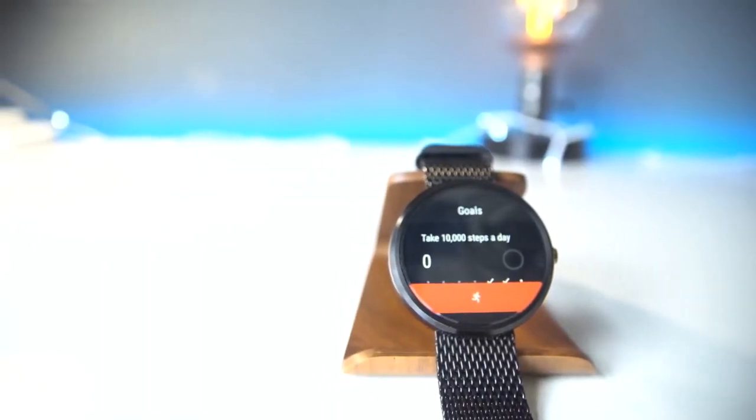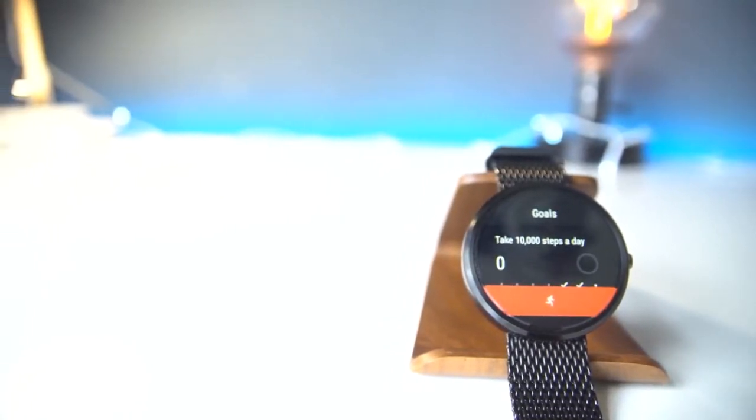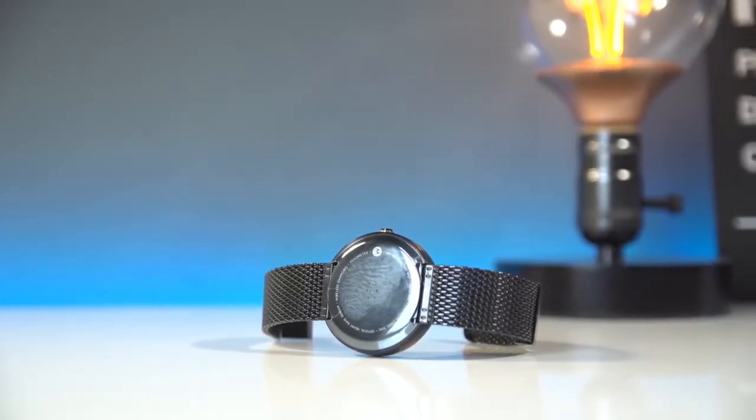I am glad to see that Motorola is still following the design language of the original Moto 360 with some minor tweaks here and there. This was one of my biggest concerns when Lenovo acquired Motorola a few years ago, but after seeing the Moto 360 Sport, it is no longer there.